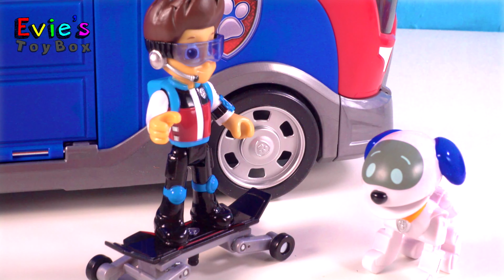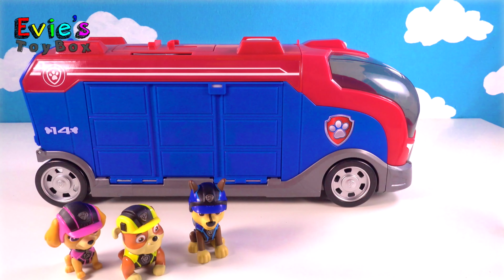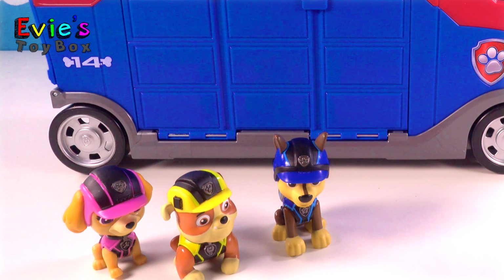RoboDog, we gotta go get parts to fix the Paw Patroller. I sure hope nobody goes inside while we're gone. Hey guys, look, it's the Paw Patroller. I wonder where Ryder is. Let's look inside.